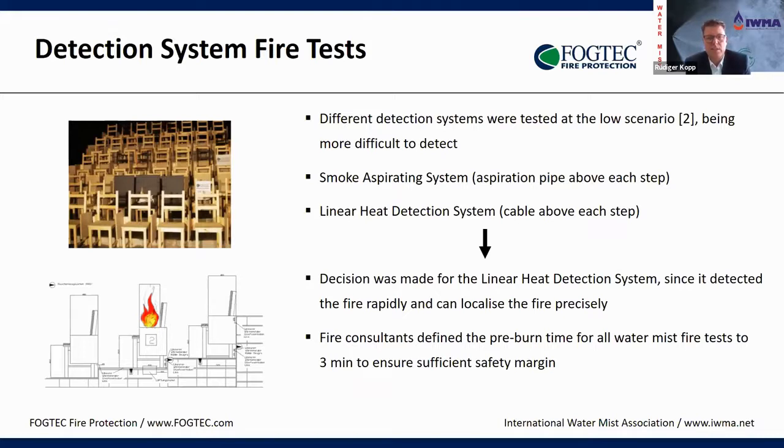A smoke aspirating system was tested, so the smoke extractor aspirating tube was placed above on each step, so actually at this position. And at the same position, also a linear heat detection system was positioned, and both were tested at the same time to see which system would bring the best results. So these were tested at the upper and lower position. And it turned out the linear heat detection system detected the fire very rapidly. And in addition, and this was very beneficial for the project, it was possible to localize the fire very precisely, very accurately.